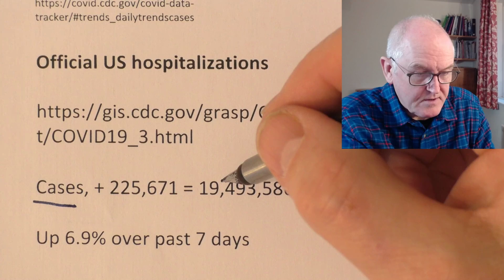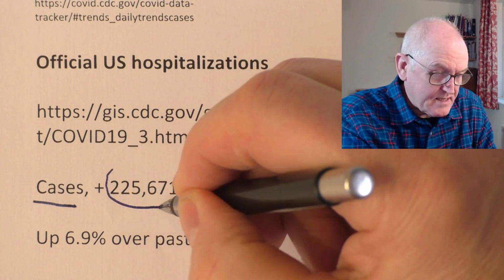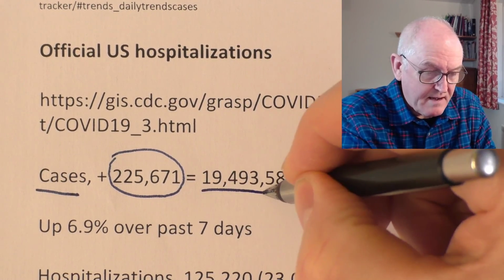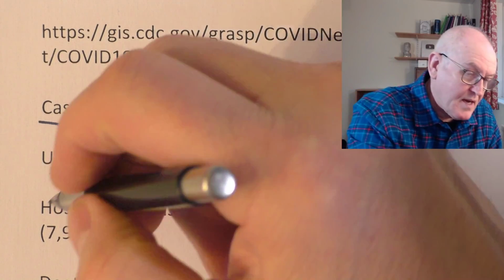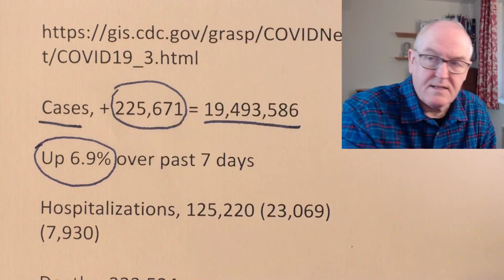225,671. It's getting on for 250,000 new cases a day, isn't it? I mean, it's a very high increase, and it's taking us up to nearly 20 million officially diagnosed cases. Anyway, the trend is up 6.97% over the past 7 days. And of course, that's with the lag in reporting, so the actual number is probably higher than that.